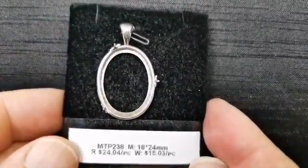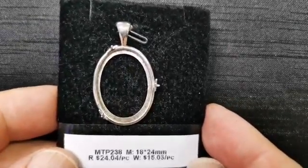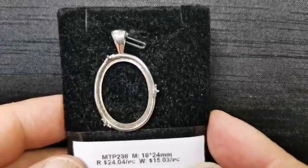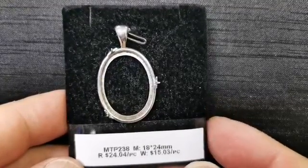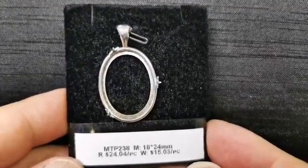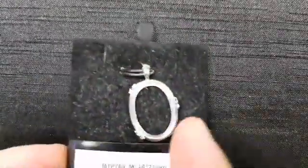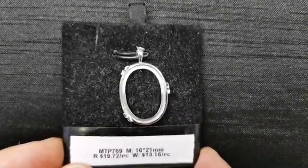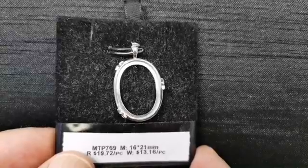That's MTP 238, 18 by 24 millimeter, right? So that's kind of more the golden mean, golden ratio sort of thing of ovals. MTP 238, 18 by 24 millimeter, $24.04 is the retail price, and $15.03 is the wholesale price. The thing with ovals, here's one a little bit different than that golden ratio. 16 by 21 millimeters, MTP 769, and the retail price is $19.72, and the wholesale price is $13.16.